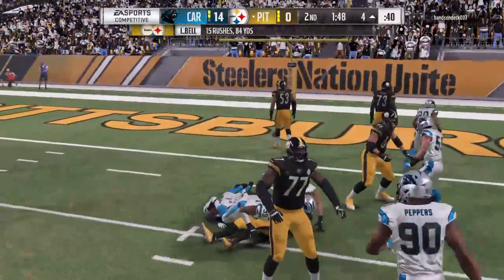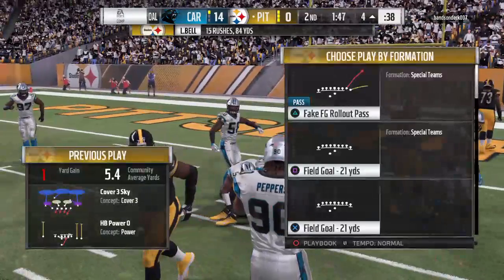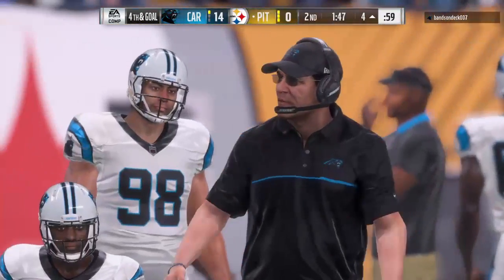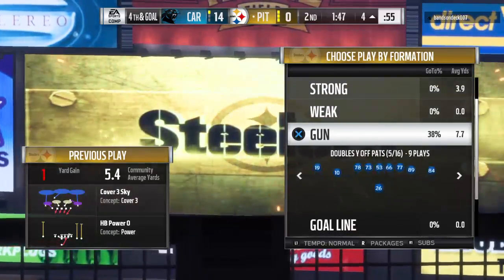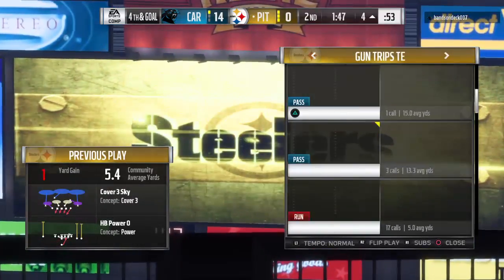And the hole closes quickly here. He can fight only to about the 4. Now a 2nd timeout called for by the defense. So that means they're down to 1 remaining here as we head toward halftime.